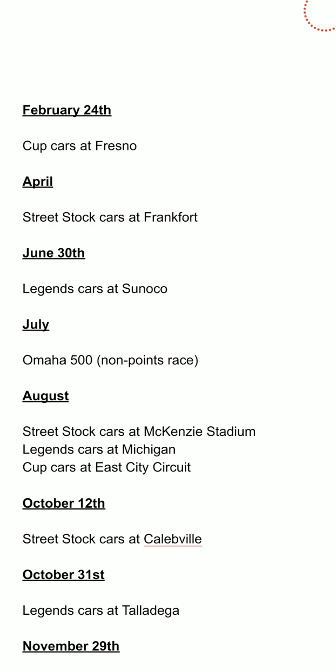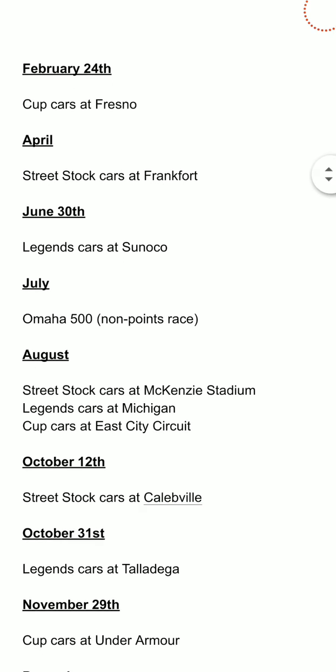I actually designed the schedule in gaps where I probably won't have much other work to do, so that I'll be able to get a lot of races done to try and prevent delays. And then you have June 30th, so it'll probably be a good 2.5 months until the next race after that. But the York Legends cars will run at Sunoco. The race there, the last time they ran there, it was a crazy, crazy race. And I don't expect anything less here.